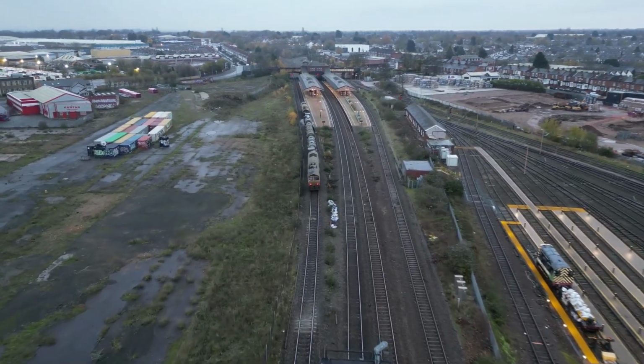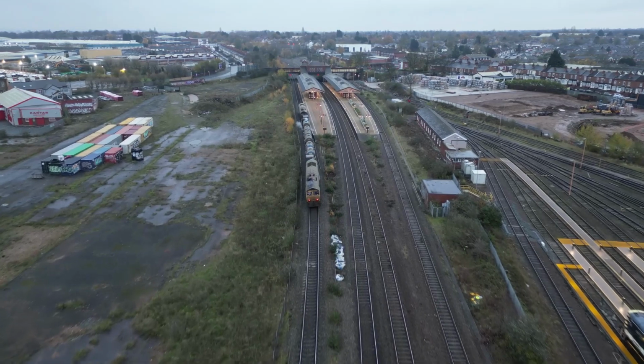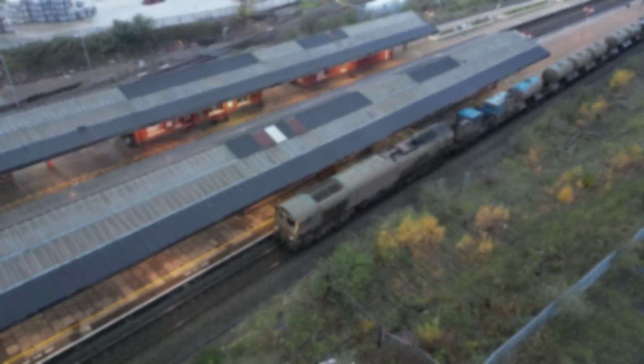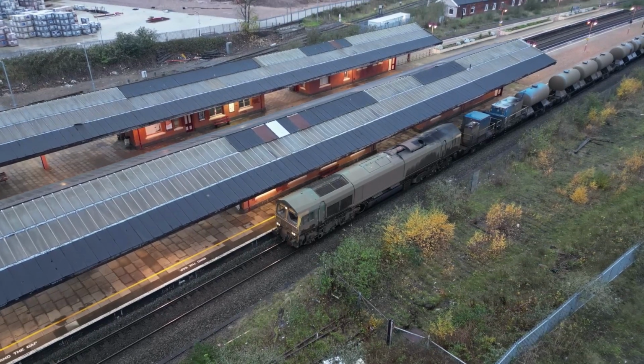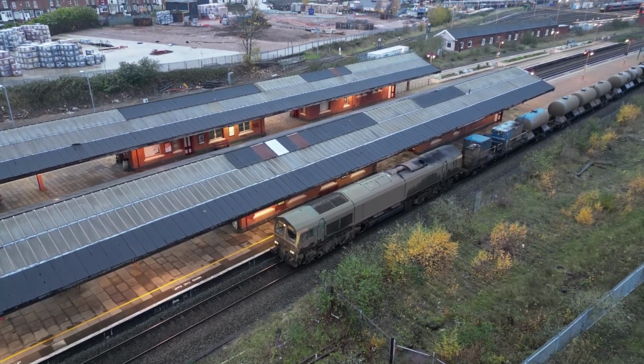The purpose of having a loco on each end gives the ability to change direction at any time. As you can see, the locos get filthy at each end from all the grime which is lifted during the process.